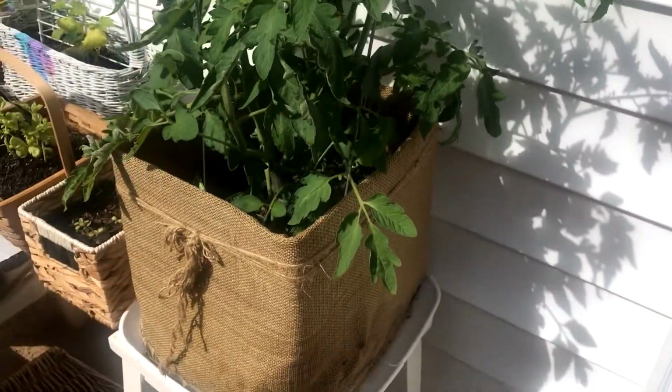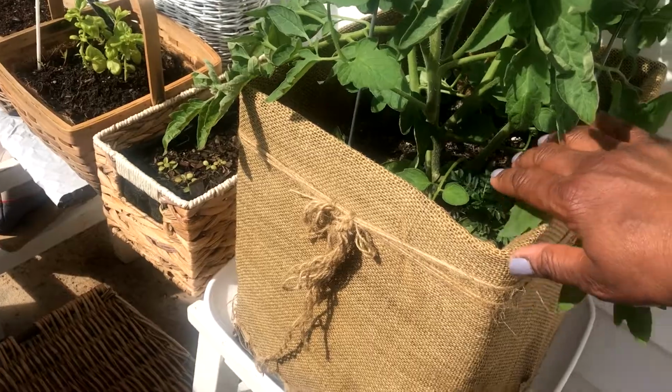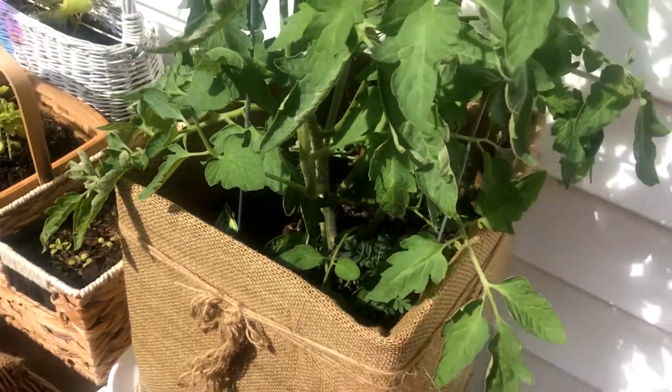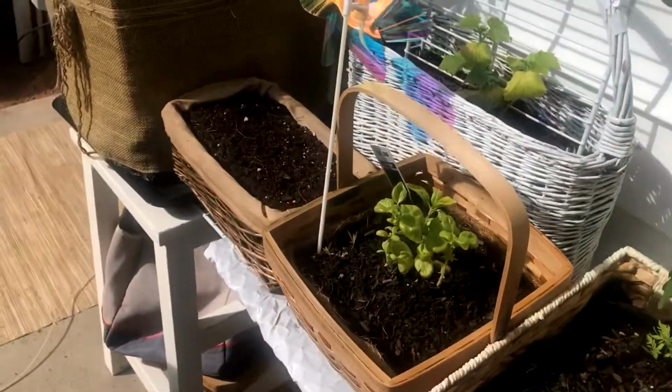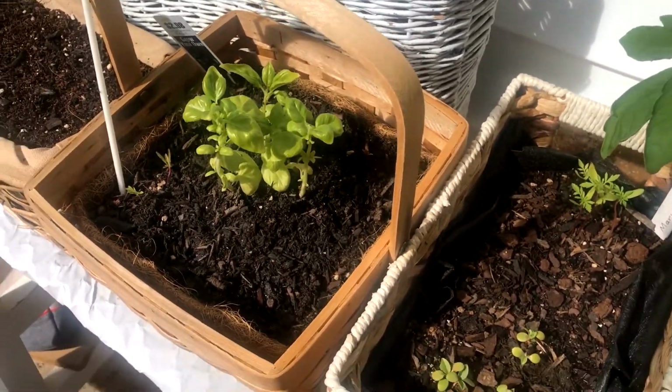And they're doing really well. I tucked some marigold flowers down in there. And then this is my basil, which has really been struggling. I hope it does a little better than it has been.